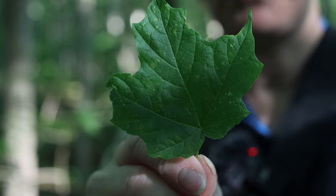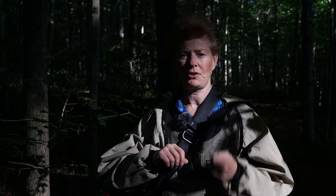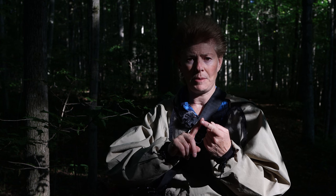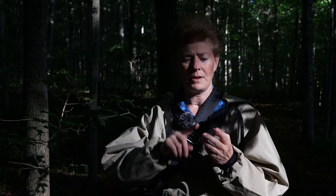This is a maple leaf. And a neat trick to know a grouping of three trees that all have the opposite leaved arrangement in common: the first letter of their name spells the word MAD. M stands for maple, A stands for ash, D stands for dogwood.